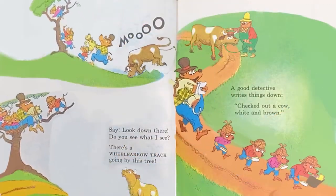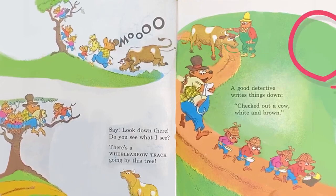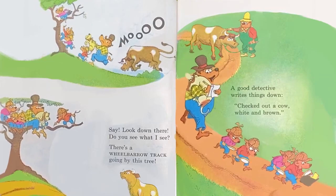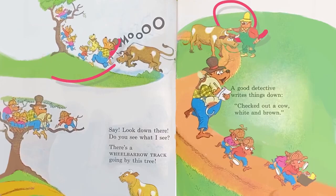Say, look down there. Do you see what I see? There's a wheelbarrow track going by this tree. A good detective writes things down. Checked out a cow, white and brown.